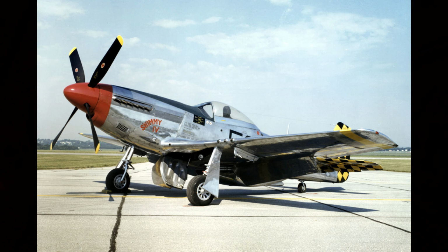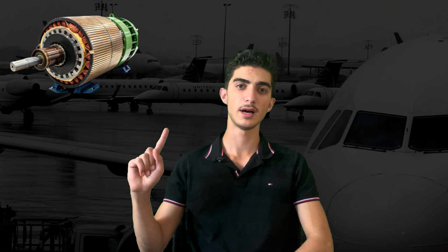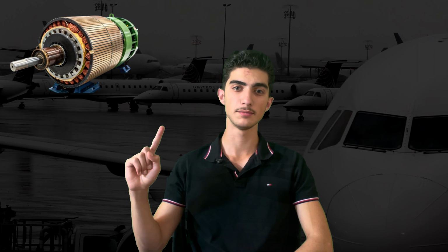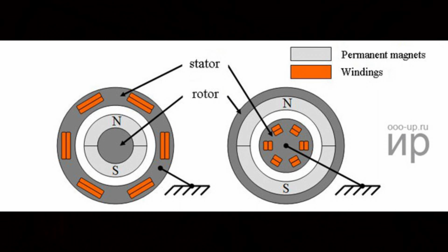This form of spinning the propeller is most commonly found in old aircraft like the P-51 Mustang, or in classics like the Cessna 172. Electric motors in aviation are mostly split between two types: permanent magnet synchronous motors, or PMSMs, and brushless DC motors. A PMSM uses permanent magnets on the rotor and electromagnets in the stator. When alternating current flows through the stator, it creates a rotating magnetic field that pulls the rotor magnets around. The rotor spins at exactly the same speed as the magnetic field, making the rotor highly efficient, precise, and favored for aircraft.